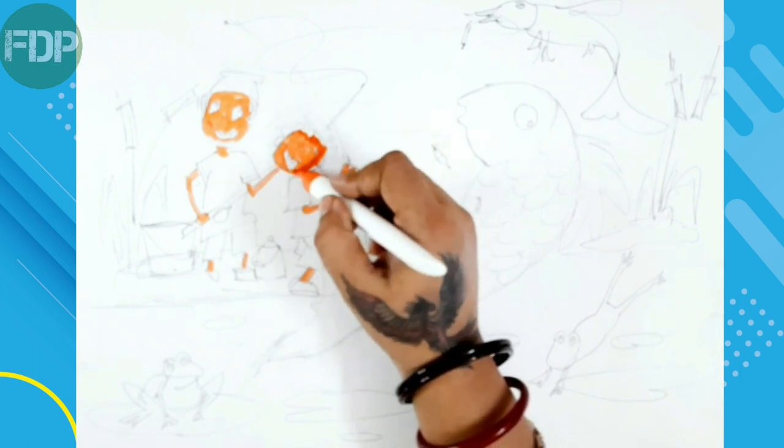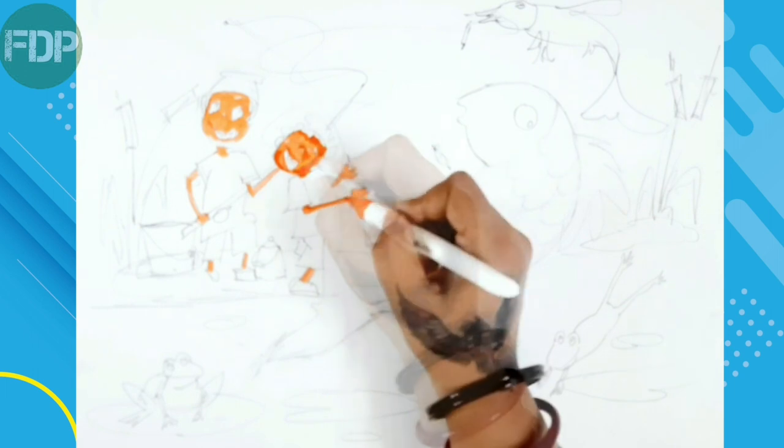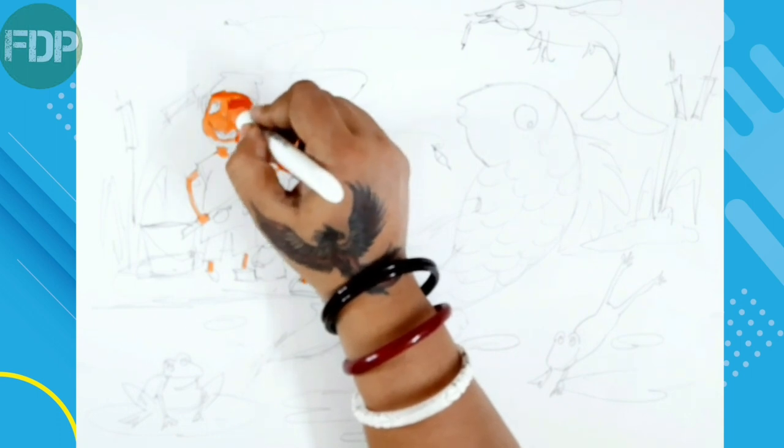Today's drawing topic: colorful fishing adventure drawing. So are you ready to unleash your inner artist? Let's make some amazing art memories.